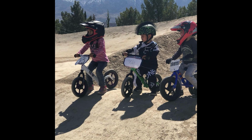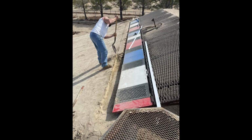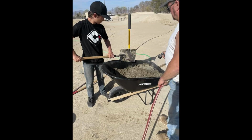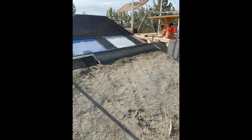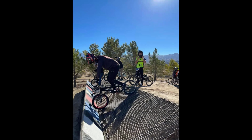And there's some of the little kids on their Strider bikes getting ready to do a race. But they have to do a lot of work to get these tracks to work properly. And here we have a few images of them fixing the gate on the starting hill. This is actually just a temporary fix. They want to do a lot more to it, but every time the gate would drop, it would kick up a lot of dirt, so they ended up putting in this layer of cement.